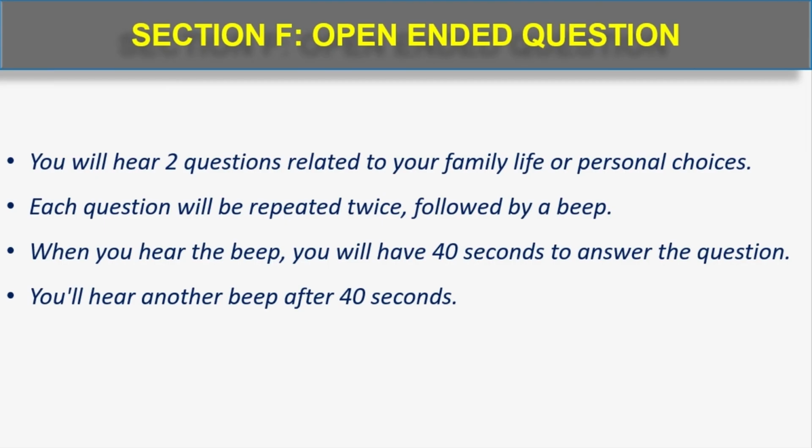Part F, Open Questions. You will hear 2 questions related to your family life or personal choices. Each question will be repeated twice, followed by a beep. When you hear the beep, you will have 40 seconds to answer the question. You'll hear another beep after 40 seconds.